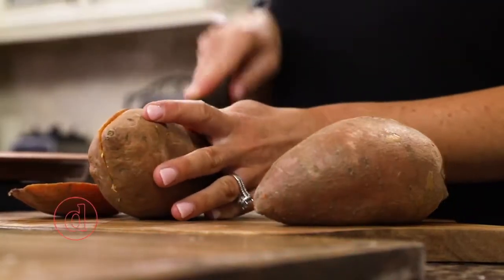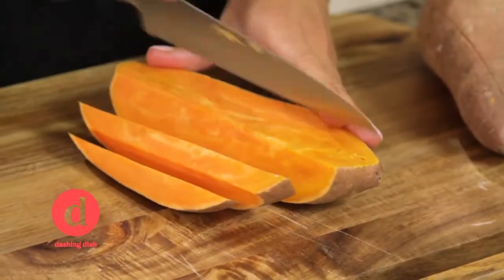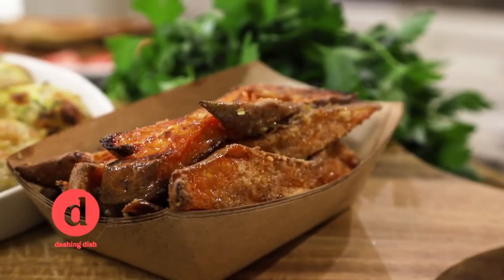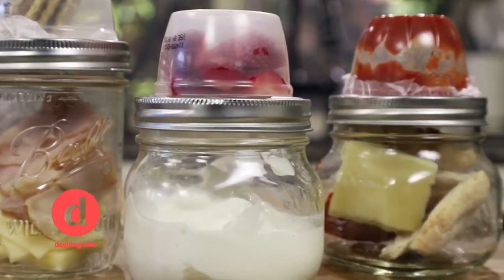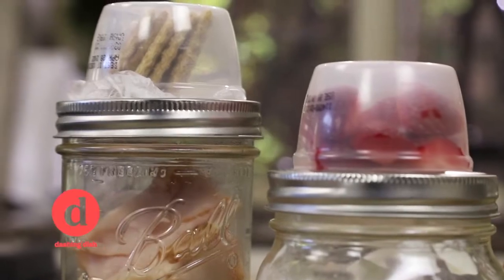Coming up next, packed with vitamins and minerals, these sweet potato fries are a healthy alternative to a traditional favorite. And I sneak in a bonus recipe with easy and nutritious mason jar Lunchables.